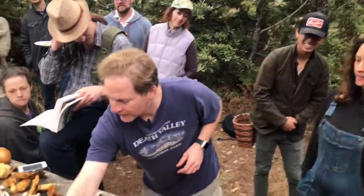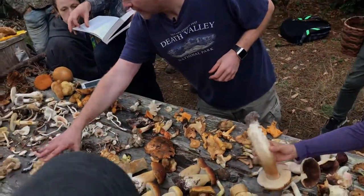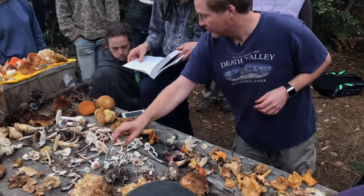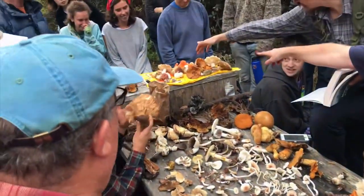Porcini is one of the safe ones. Everybody can eat this, right? I've never heard of anybody who's allergic to this. Though there are 5 or 10% of the population really allergic to this. You're not going to die, but you'll wish you would. Like instant cholera.